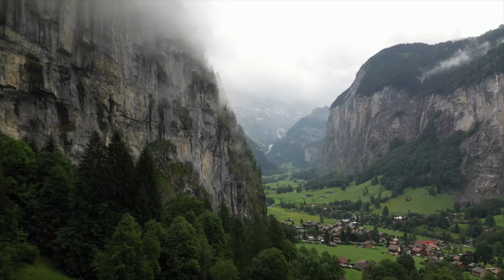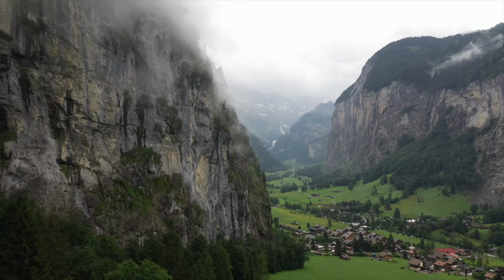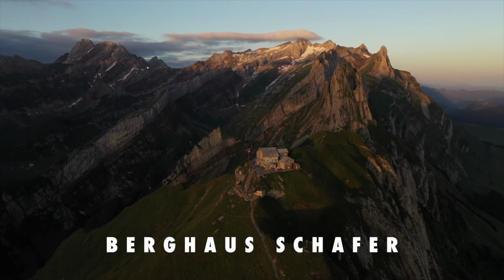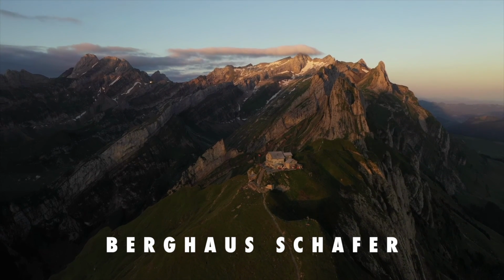My friend Ryan found this really epic mountain hut near the eastern side of the country, near Appenzell. And to get to the hut, you have to take a gondola and then hike an extra hour just to get to the place. And because of the extra effort that it takes to get there, these huts are actually pretty cheap. The one we specifically stayed at is called Berghaus Schäfer, and it was incredible. But you can find these huts all over the country.